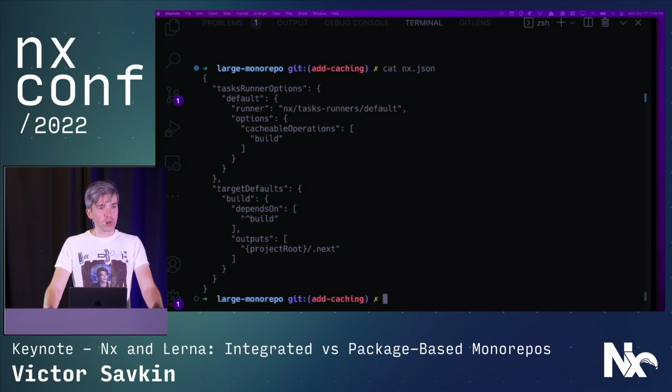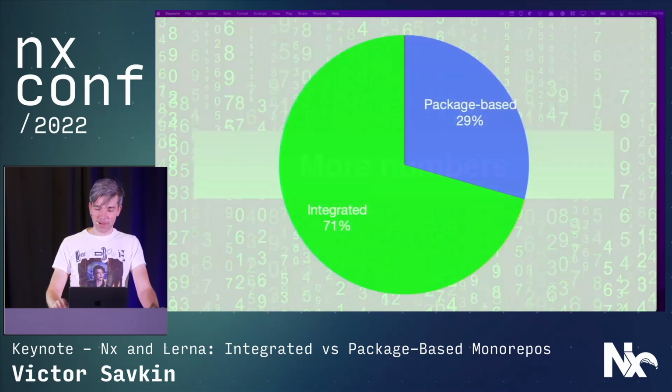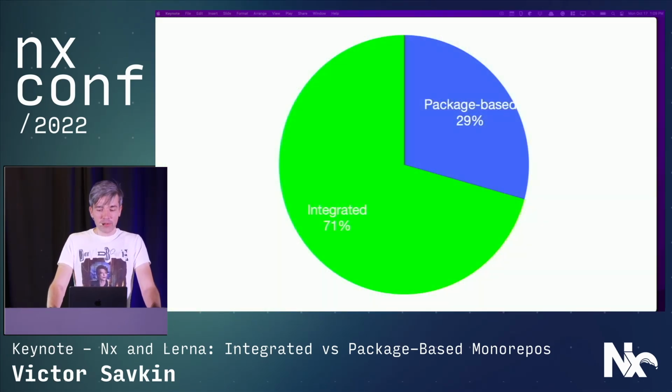Going from Lerna without cache and distribution to a Lerna repo with cache and distribution can be a matter of 20 minutes, something like that, right? So, more numbers, because keynotes like numbers, right? Okay, so at the beginning of 2022, that was what our usage looked like.